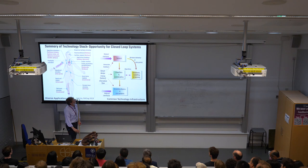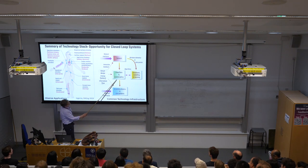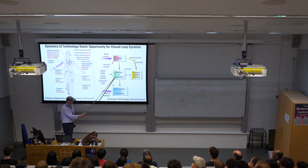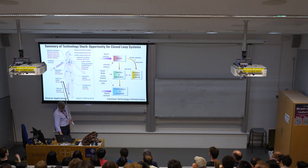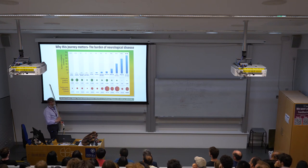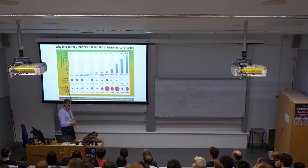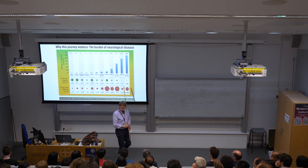So just to wrap up, I know it was a fast one, but think about this as the thermostat, the equivalent of a technology stack, and how we might apply it for a number of diseases. The opportunity space for us as engineers is vast. The healthcare system, the NHS, needs us. I was just on a phone call this morning with NHS physicians dealing with chronic pain, and they need technologies from engineers like you.